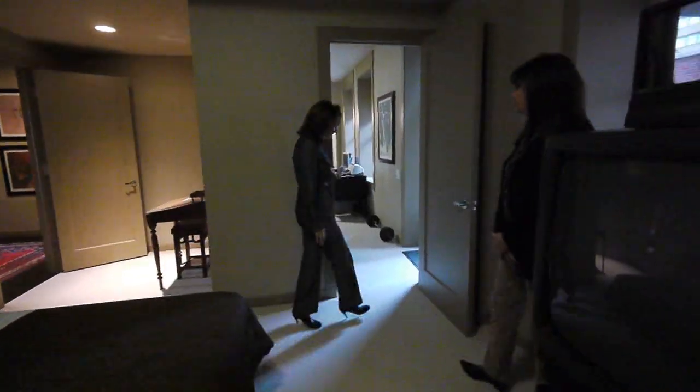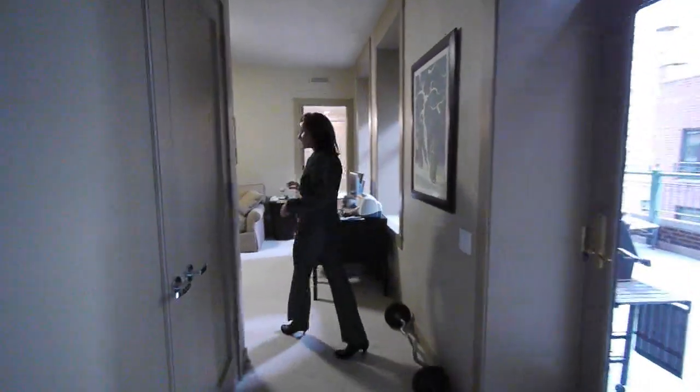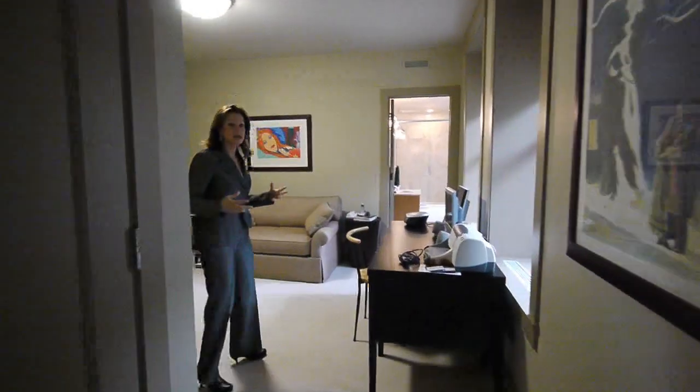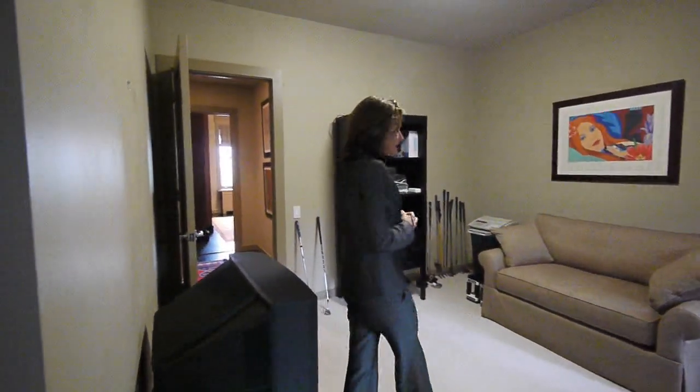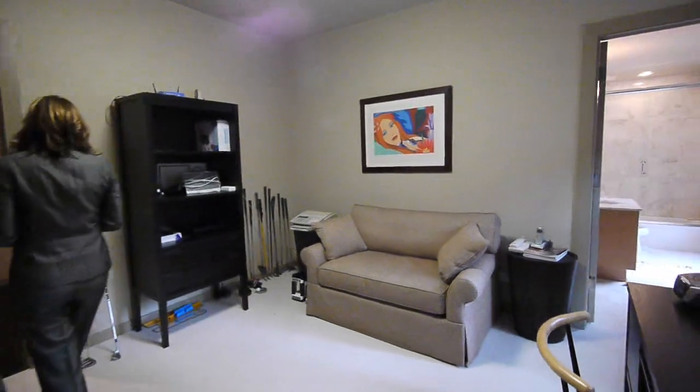And there's a secondary bedroom here, which also has a full bath. He's using this as yet another den, but I love that it has access to the outdoor space and has a full bath in case you need it as a bedroom.